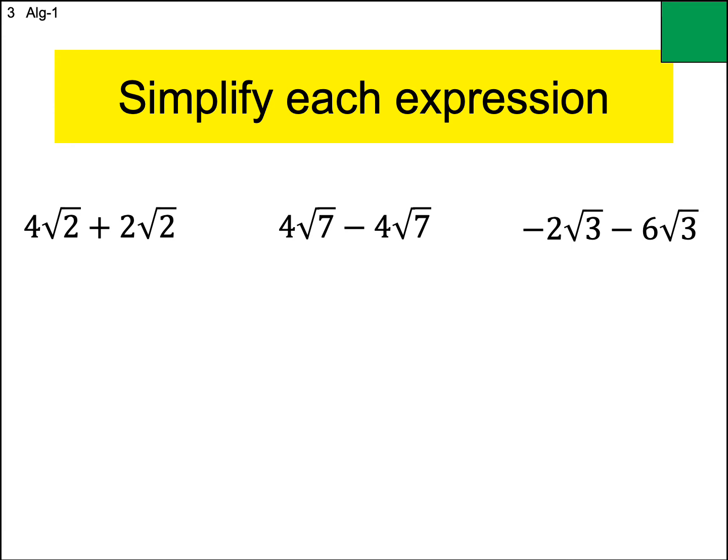How'd you do? Well, remember, the first step is always to ensure that you have like radicals. So on the left there, let's see, root 2. So like radicals, we add the coefficients. 4 plus 2 is 6, so we get 6 root 2. The middle one there, we haven't done one like that, right? So let's see what we get here.